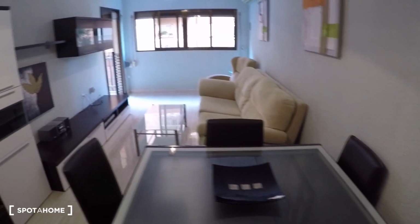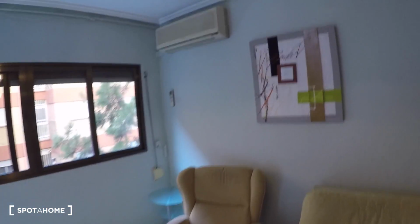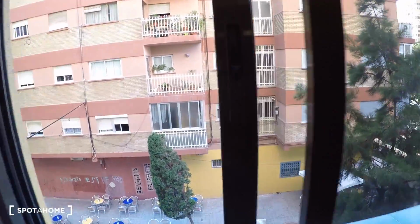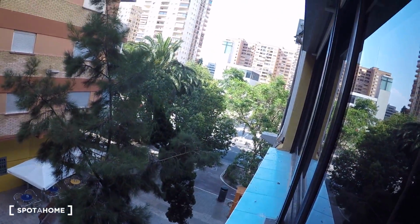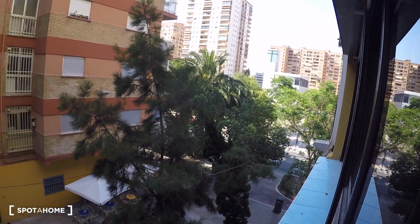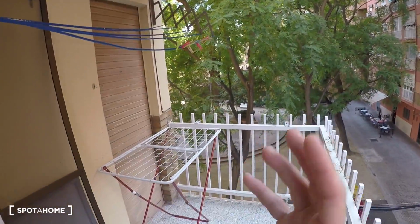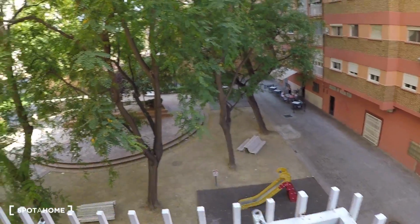And here in the living room you have a table, 6 chairs, here a furniture with cups, some storage there, a coffee table, a 3-person sofa, an armchair, air conditioning, a window with exterior views. There is the Blasco Ibáñez Avenue, and behind that building is the campus del Algiros. And here is a balcony with the clothesline, a rack to dry your clothes, and views of a park.